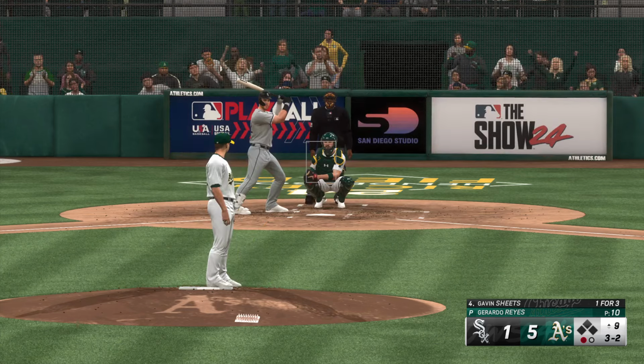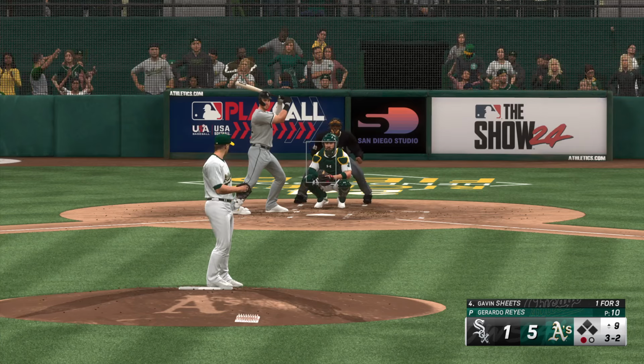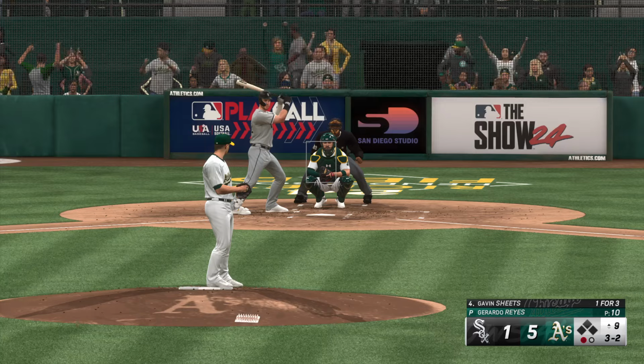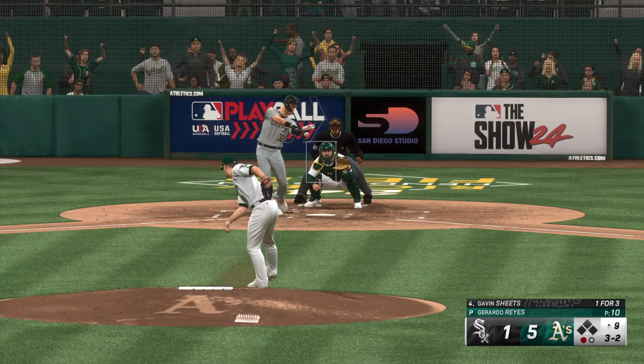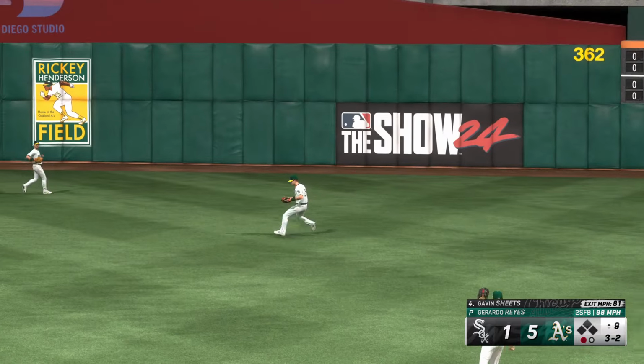Cold night tonight, Boog, and that's a pretty firm fastball right there. I tell you what, memories of getting jammed are creeping into my mind right now. And that one is lifted in the air. It gets down, a base hit.